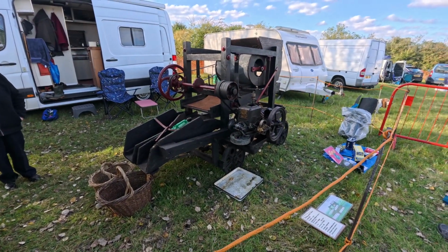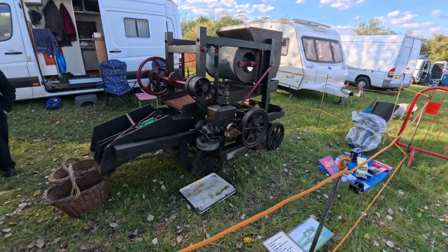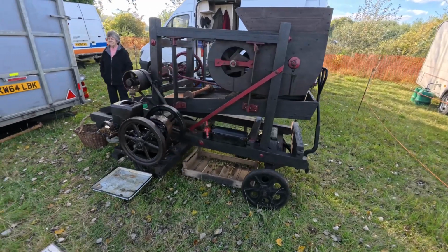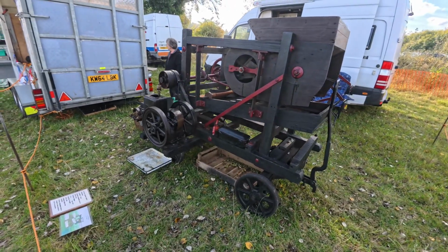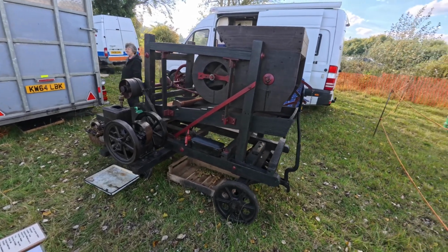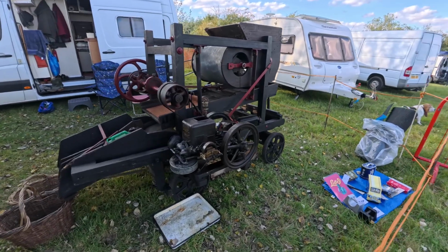Unusual machine we got here. This is called a Gooseberry Blower, which I've never seen a Gooseberry Blower before. But of course, gooseberries, whenever do you see these days? But in South Lincolnshire, gooseberries were a staple farm crop, and this is believed to have come from that area. It's got a lovely little engine on there, Mitchell engine.